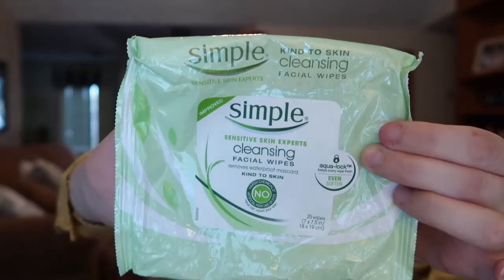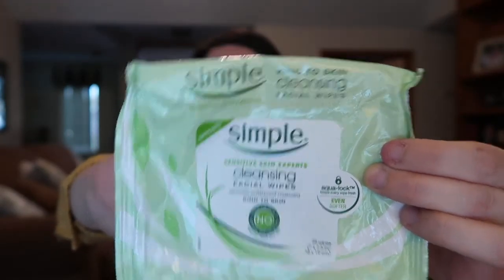This product is the Simple Cleansing Wipes, and I have been a big fan of these wipes forever. I have very sensitive skin, and so finding something that really works to take off makeup, gets off the grime but leaves your skin not feeling rubbed raw or with a burning sensation, I feel is really difficult to find. I know that Burt's Bees makes a similar comparison, but I just have been preferring the Simple brand.